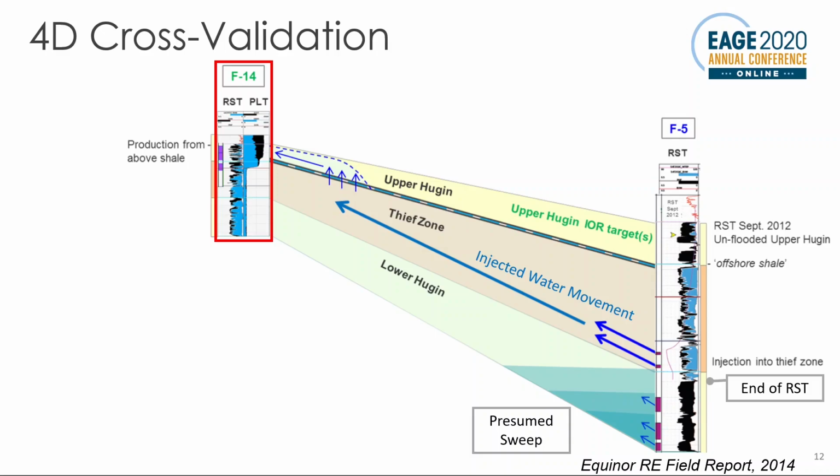base of the reservoir. However, the PLT, right, a measure of wellbore flowing volume, indicates the majority of production is coming from the completion at the top of the thief zone.